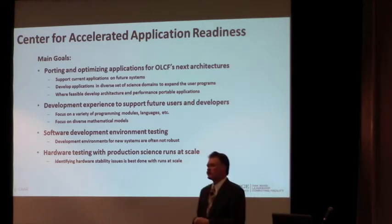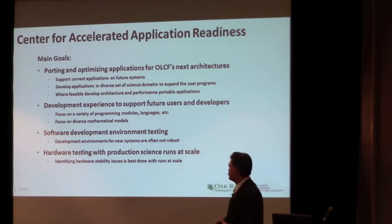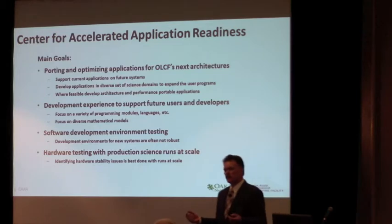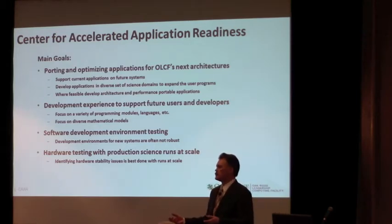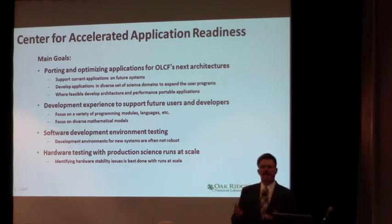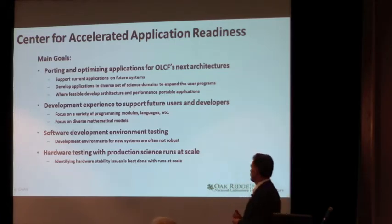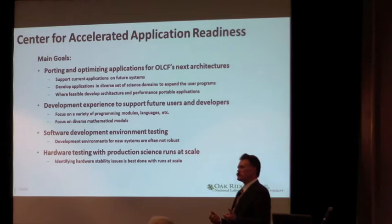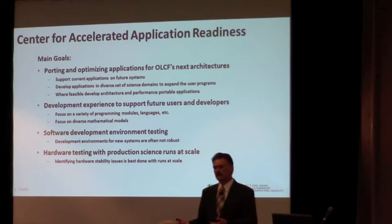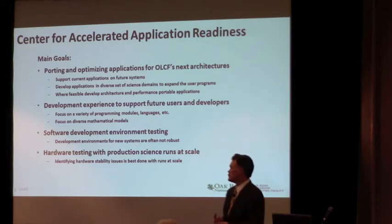And we have a number of goals for this program. Porting and optimizing applications for the next architecture. We want to have new codes on that architecture with which we can attract new users to our user program that can effectively use this new architecture. But we also want to gain experience early on so that with the experience that we have, we can help other users and other developers also be successful on that system once it's on the floor.